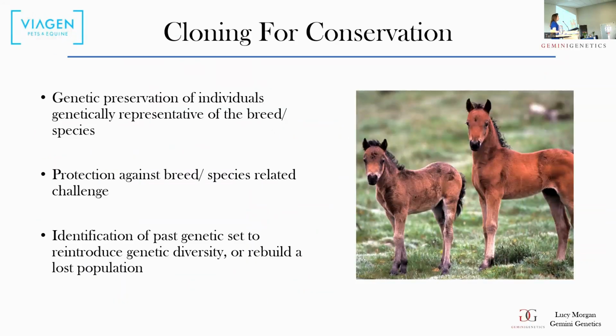In terms of cloning for conservation, we need to be preserving individuals that are representative of the breed or species, to protect the breed or species from challenges, and also to enable us, if we need to, to recall lost genetic diversity. Andy pointed out we're obviously breeding within closed populations, so if we're banking DNA now, it may be a very useful tool that we use in 10, 20, 30 years' time to actually recall some lost genetic diversity.